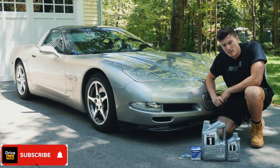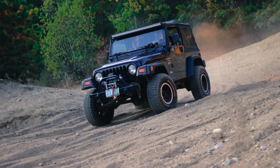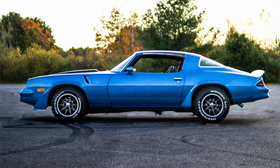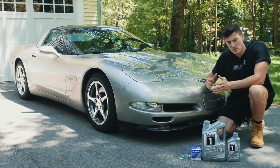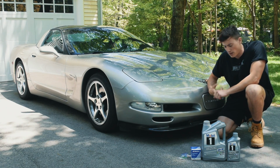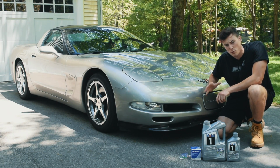Now, in all of my cars, I like to change the oil myself. I do it in my Jeep Wrangler, I do it in my old Z28 Camaro, and the C5 Corvette, the newest addition to the family, is going to be no different. And I do this job myself for a few reasons. One, it's cheaper, but second and most importantly, I get to control the quality of the job.